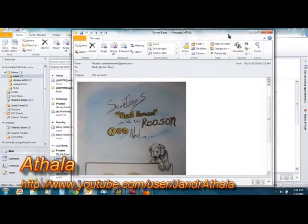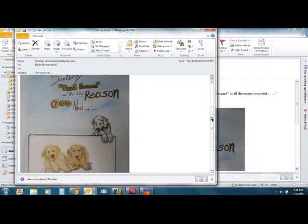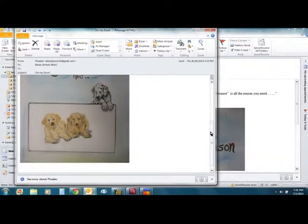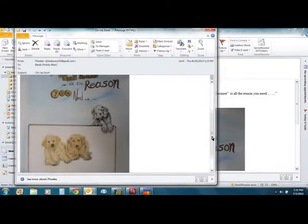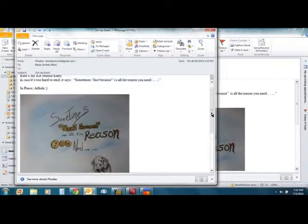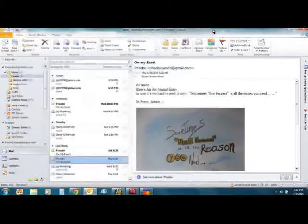So Phoebes Athala sends us last week: sometimes just because is all the reason you need. A little Dalmatian puppy looking over a couple of Cocker Spaniel puppies. They might be Golden Retrievers. Look how cute that is. Sometimes just because is all the reason you need.